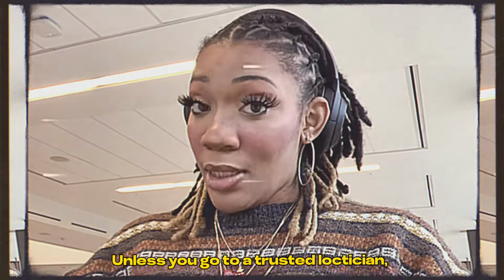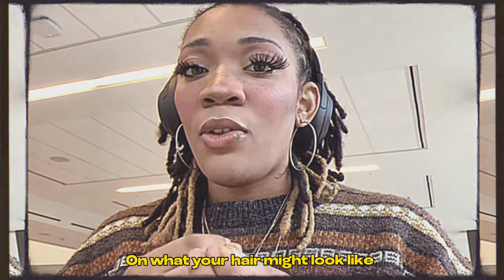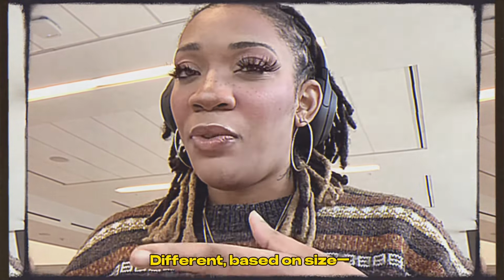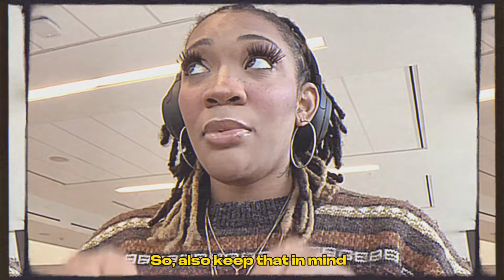Unless you go to a trusted loctician who has seen all these different types of hair textures, they will have a better educated guess on what your hair might look like. But even then it could still come out different based on size, the methods you choose, and upkeep in general. So also keep that in mind. It really depends on how long your hair is and how long the lock extension is.